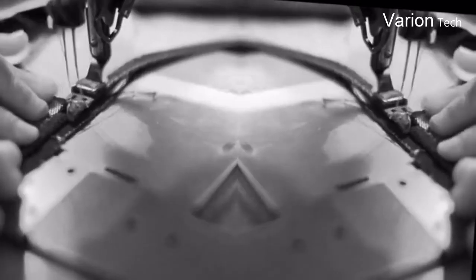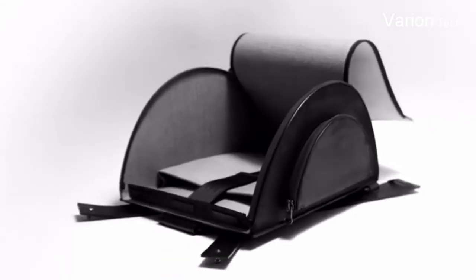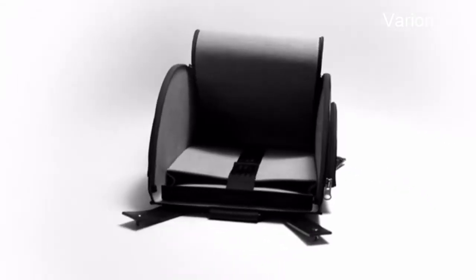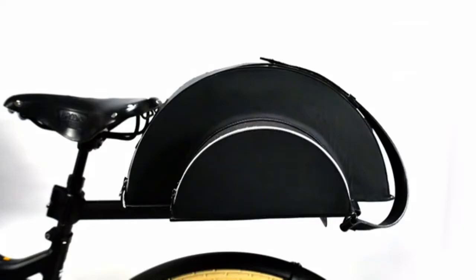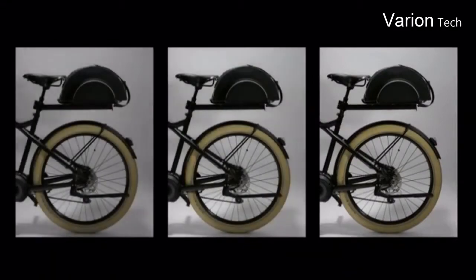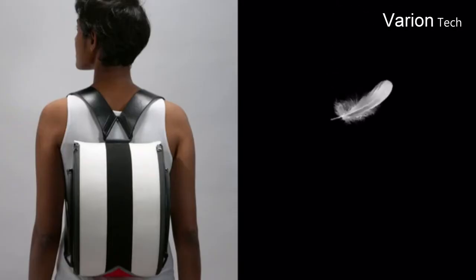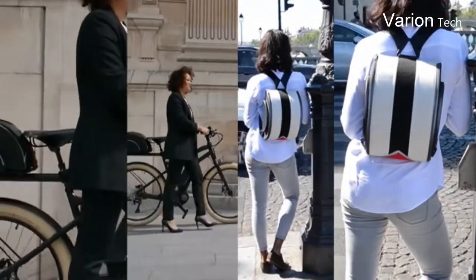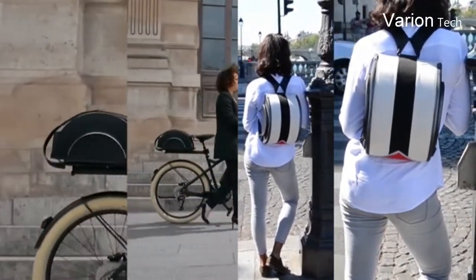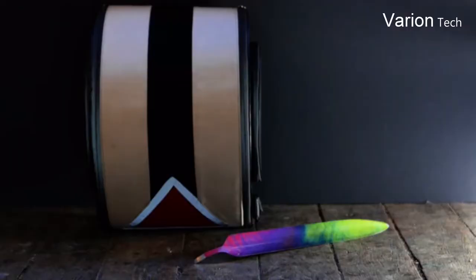We are working with artisans to create a high-quality product made of leather and canvas. The bag has two side pockets and a special place for your computer or your tablet. It is balanced on the bicycle, making it the perfect companion for your cycle trips. And it is a comfortable and light backpack. This is the bag that switches smoothly between cycling and walking so that you feel completely free whatever you do in a city.